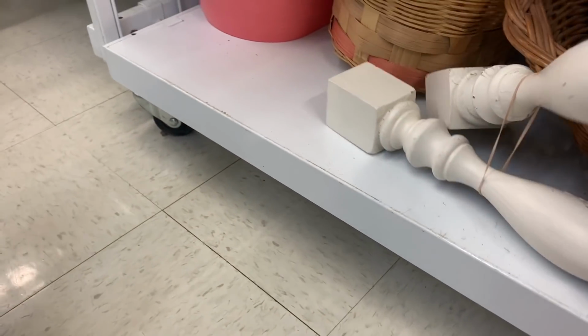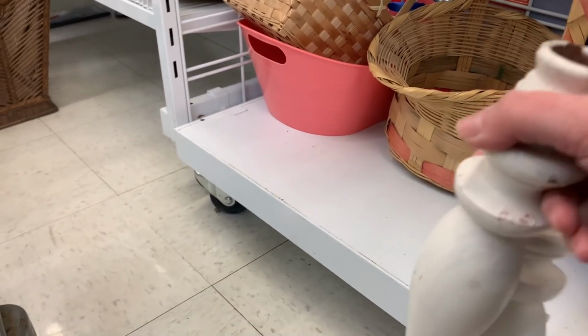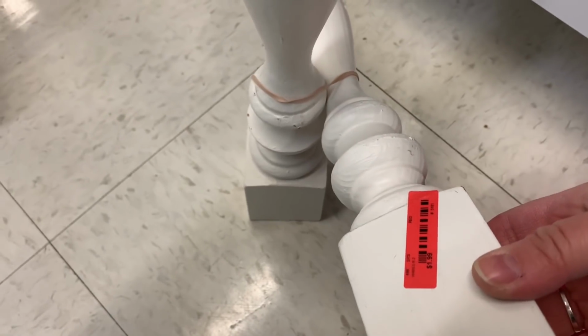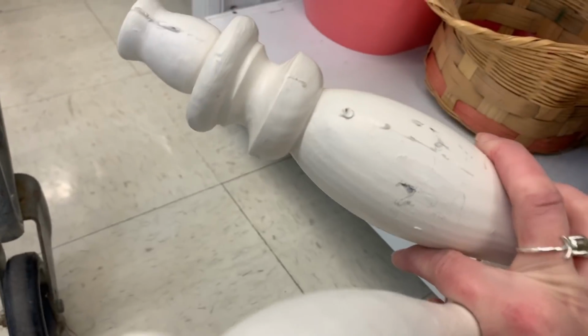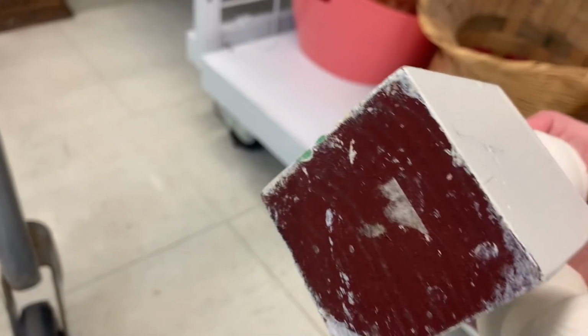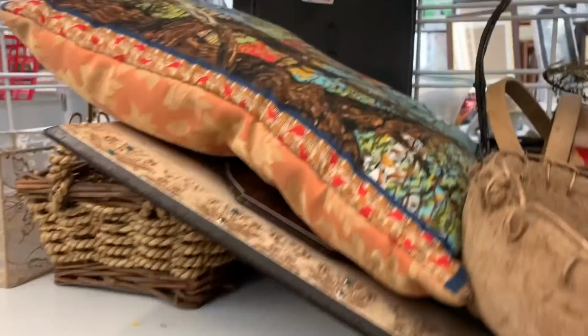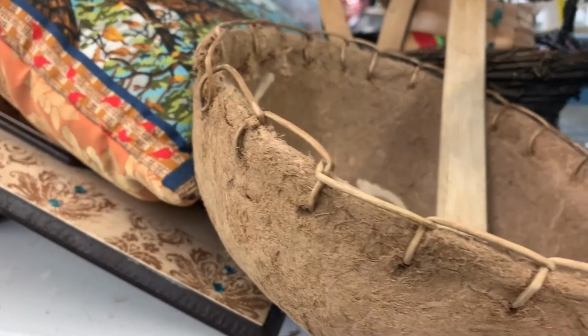But then I saw these. And my first thought was, oh man, if these were candle holders, I would love them, because I thought that they were just the inserts, you know, the wooden decorative inserts. And when I turned them upright, I realized these were handmade, at least I think so. What do you think? Were they handmade? And they had the candle holder at the top. I'm like, yes, please. And they were only a couple dollars, like maybe $2.